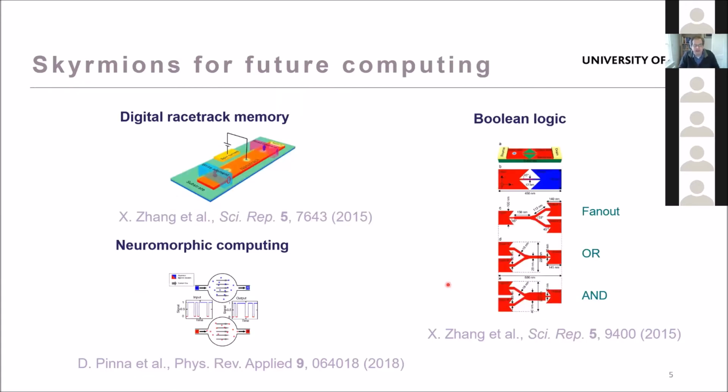There's lots of appealing concepts to do with topology and Berry phases and lots of interesting physics in these things. But the other reason that Skyrmions have really taken off is that there are lots of ideas for using them in various kinds of future computing technologies. Because they're small and they're stabilized by their topology, and they can be moved around using spin torques, especially spin orbit torques, they're appealing as a way of representing digital data in spintronic devices.